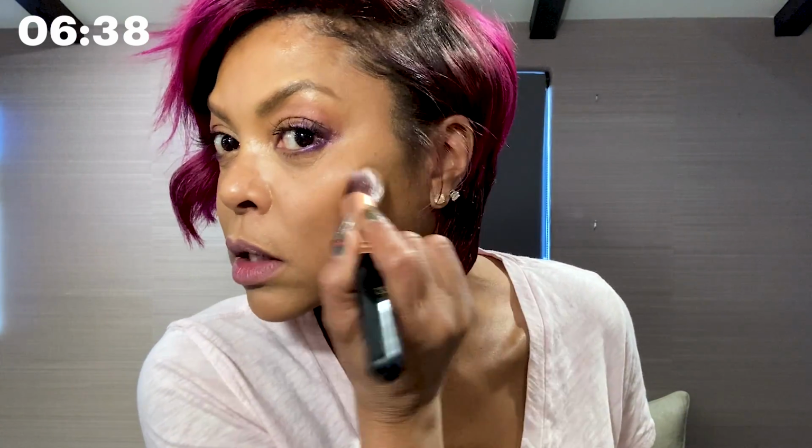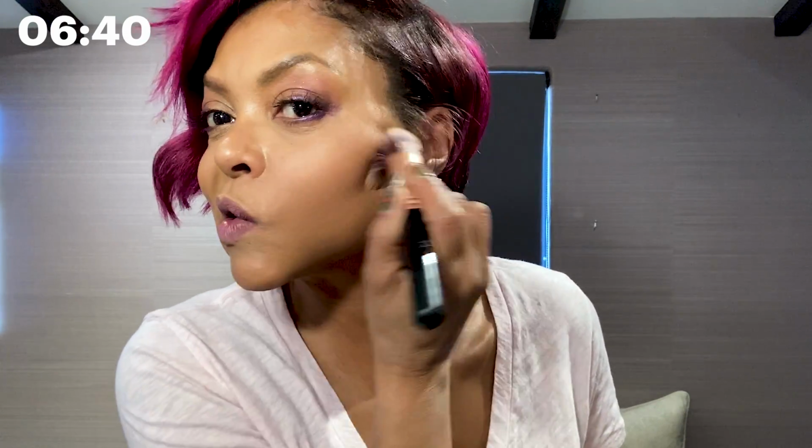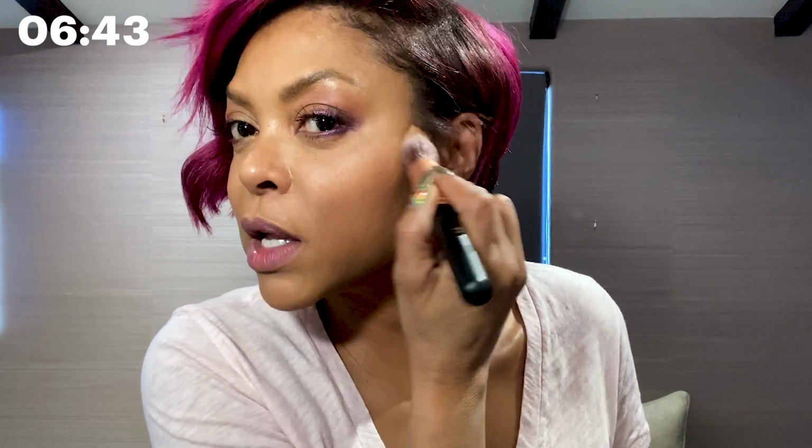Once you learn contour and highlighting, the next thing is the flick of the wrist. You have to blend. Soften up the lines. You don't want lines. You don't want hard lines. You don't want the makeup to wear you. You want people to see your features, not the makeup.